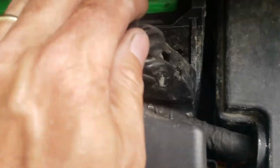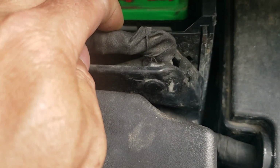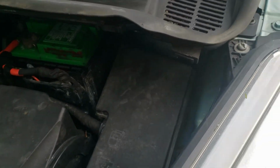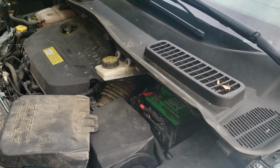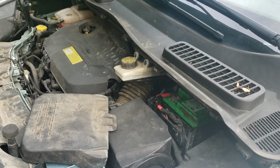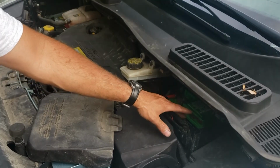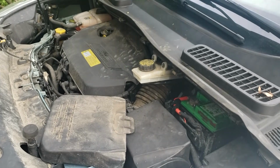Okay, we stalled out. So just so you know, I got my key in a run position. You can hear all this stuff. Whoa, this is flat out dangerous. What's wrong with it? I think there's a bad connection right here. That's a good one, huh? Yeah, it is. I think I caught it.